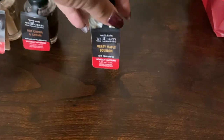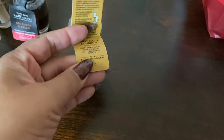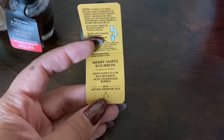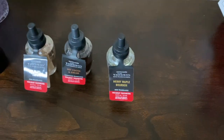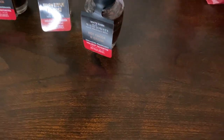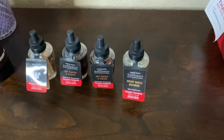And I got Merry Maple Bourbon, which is new. That's a brand new one. I'm excited to try out all these new ones. I haven't tried out these candles. So for $2.95, I can try out the Wallflower refills first. I am totally waiting on candle day, so I've been really good. I haven't spent on any candles right now. And yeah, so we have the other Hot Cocoa and Cream. I think I just got two. So I'm gonna go ahead and use those in my room.